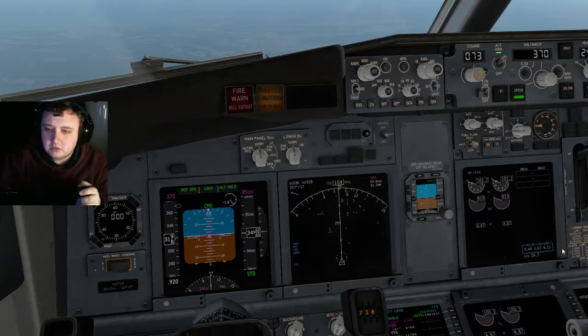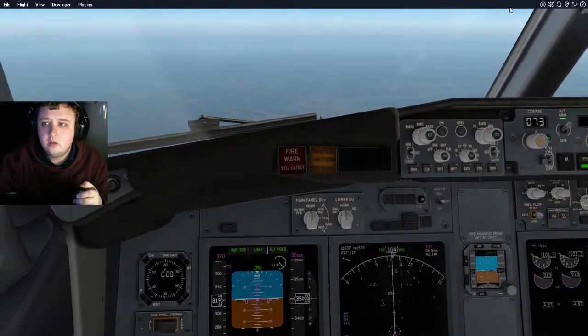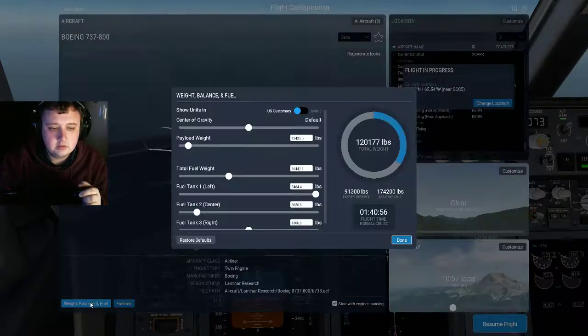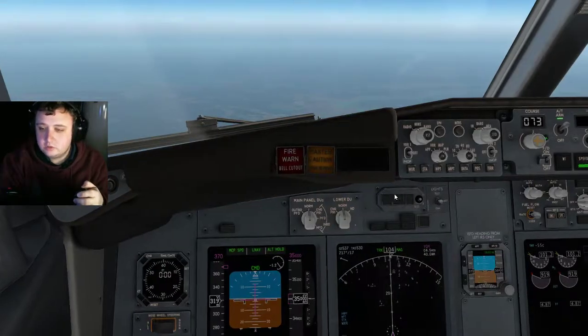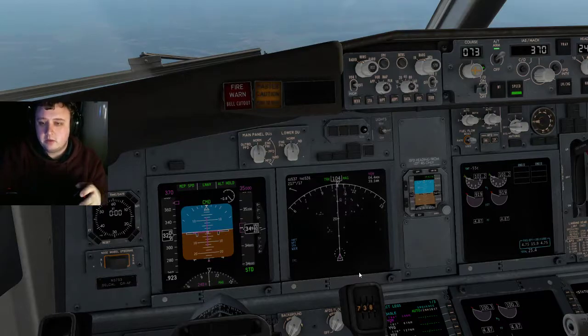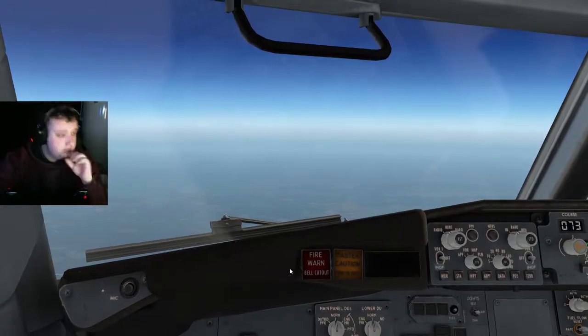Fuel situation still sketches me out, but at least I know now that we can adjust it. I am going to adjust it a little bit because we do have an imbalance in the right tank. Oh, we can make it even. Okay, we'll do that. Done. Apply changes. I got 25,000 pounds. We've got tons of fuel now, we don't have to worry about that. And the fuel is level on both sides.